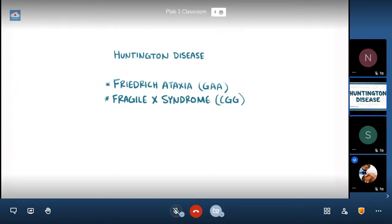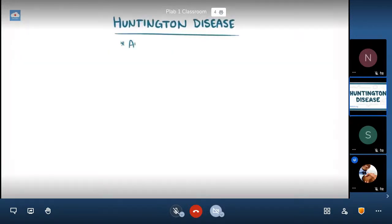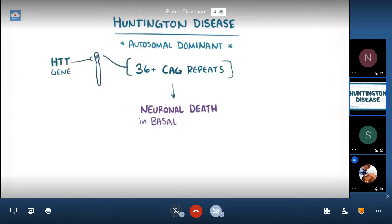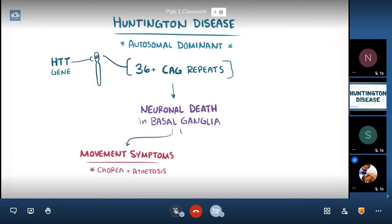All right, so as a quick recap, Huntington disease is an autosomal dominant disease caused by having 36 or more trinucleotide repeats of CAG in the Huntington gene, which causes neuronal cell death in the basal ganglia, causing movement symptoms like chorea and athetosis, as well as mental symptoms like depression and dementia.